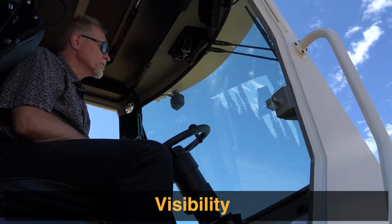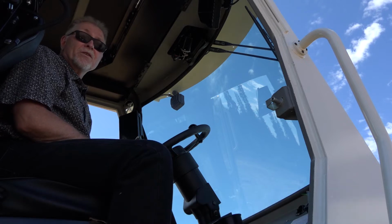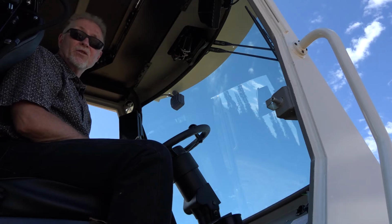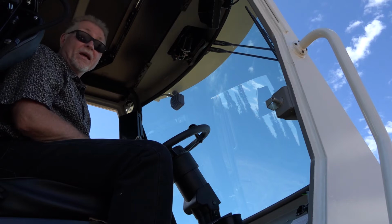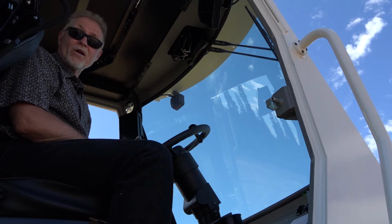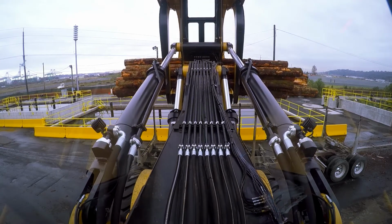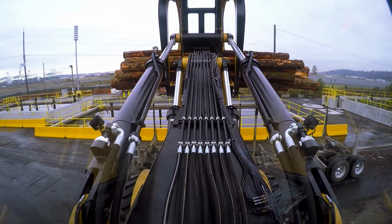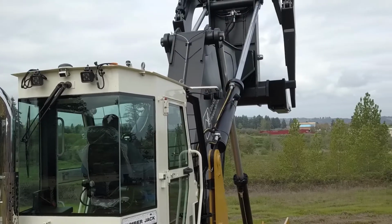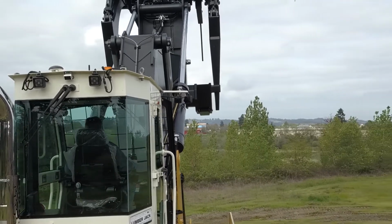Visibility is critical for the safety of the operator and for ground personnel. And the better the visibility, the lower the risk of damage to the machine or the load. It also improves productivity by allowing the operator to move faster with greater confidence. When comparing visibility between a purpose-built log stacker, a big wheel loader, and a heavy lift mast machine, it is easy to see the advantage of placing the operator's cab up higher and further back from the load.